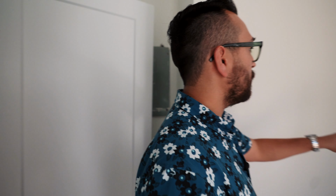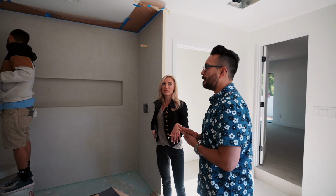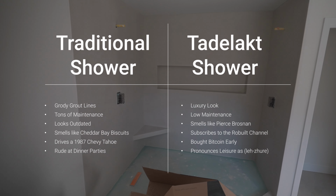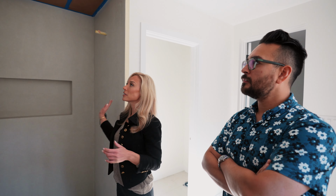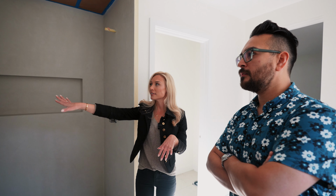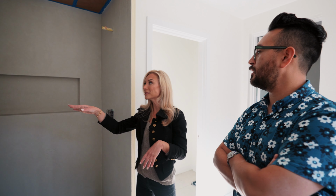Tell me about this shower, because to me, I always see the plaster. It seems like a very luxurious thing. So we did this in all of the showers for a number of reasons. We didn't want the grout lines, we didn't want the maintenance, and we really wanted that modern feel, probably more important than anything. So this is called Tadelakt. This is a very, very labor-intensive finish. This is, I think, the 5th coat of sealer that he's putting on. This will be the final coat. So you have to seal it a bunch of times.